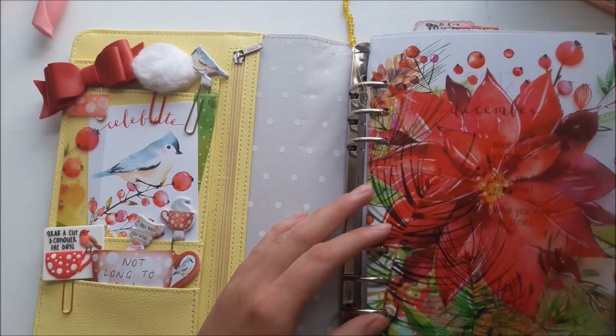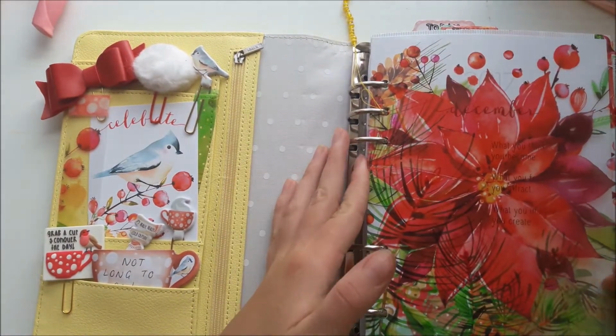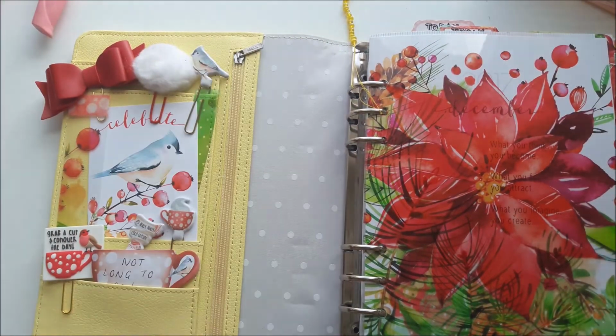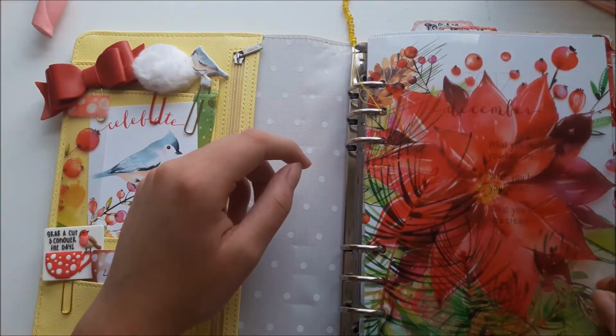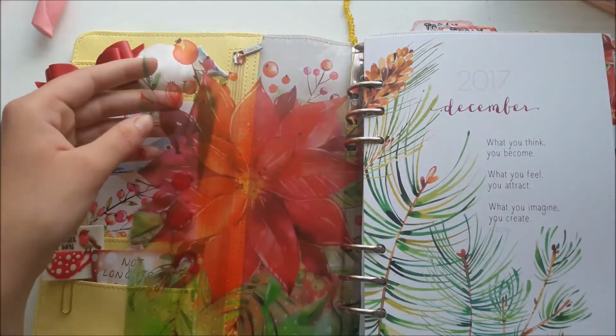But it's so pretty. I wanted to make sure that I got most of the flower, so when I cut it to fit, I had to cut off a bit from either side. But it looks really nice, and I think I like how it protects the page a bit as well, and how it overlaps on there.